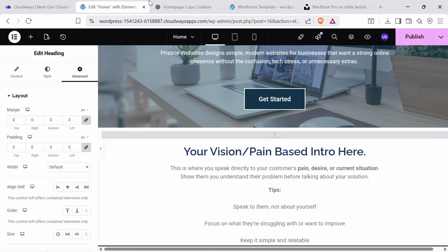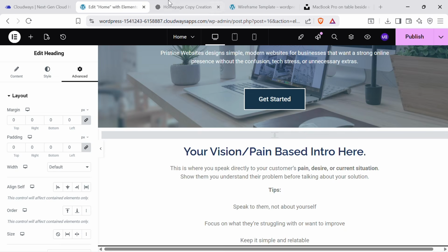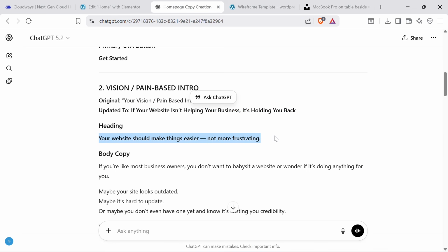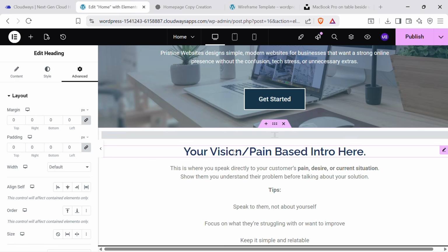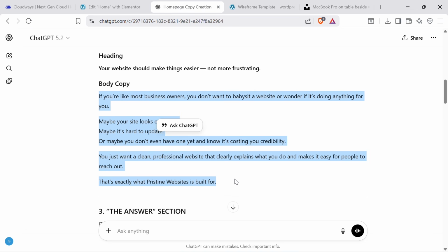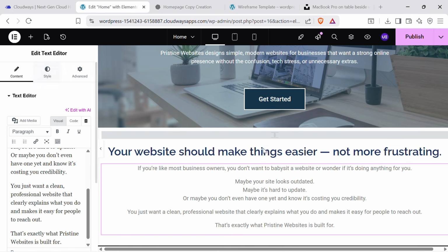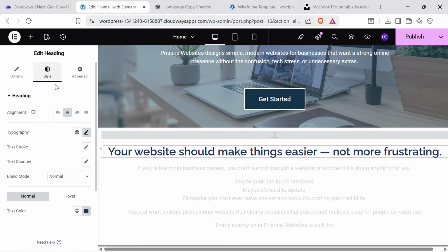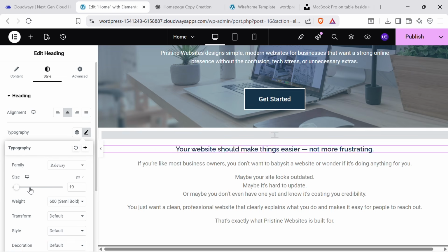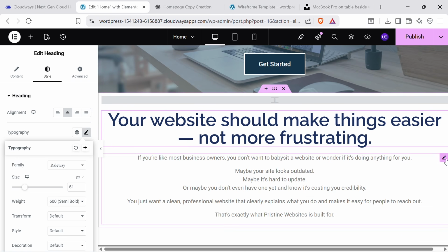So then let's put in this one here. It's our pane-based thing. So let's say your website should make things not be more frustrating. So I'm probably going to go with that one. Go to content here. And then we're going to take the copy, get that, and take this one, put it in there like that. Now we want to make this bigger. Look at that. And then we want to change this to bigger as well.